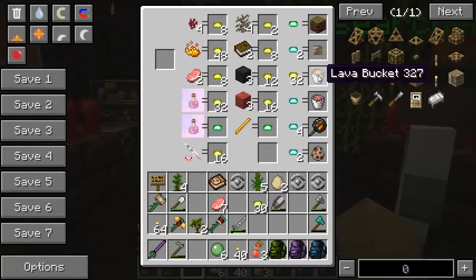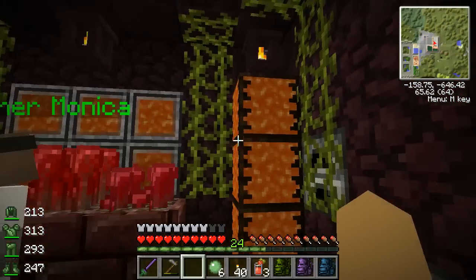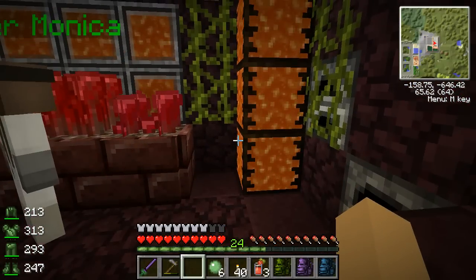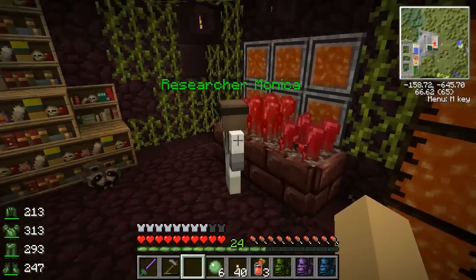So she'll give you some pretty useful stuff, including that lava, because it's actually a pain in the butt for me to get a lot of lava. Though after she set up this tubing, we might try doing this tubing because you can store the lava in there. So we might make a lava storage closet, kind of like she has here.